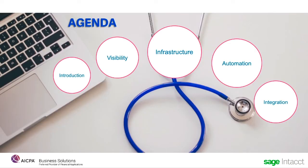Today we're going to look at why Sage Intacct has made big differences in the financial health of growing companies. We're going to do this by diving into the product and looking at a few of the ways Sage Intacct brings visibility and productivity to the financial team. We aren't going to dive into every area of the product today, but rather stick to those areas that are of general interest to most healthcare companies.